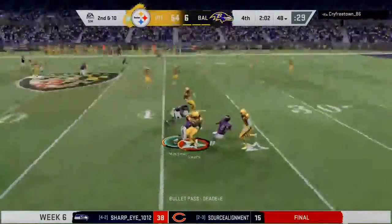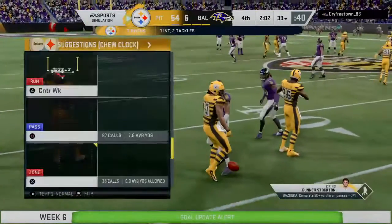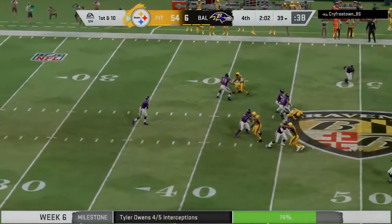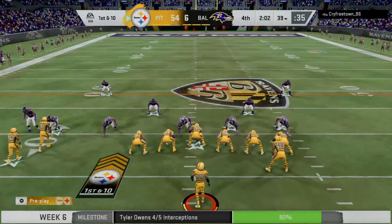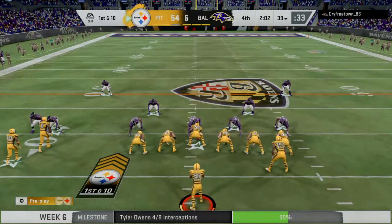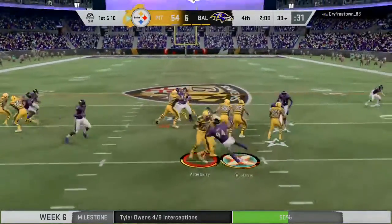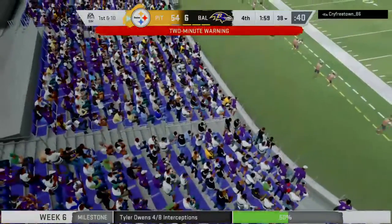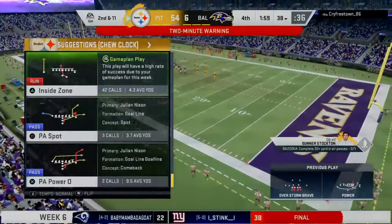And now here is another interception. Picked off at the 39. And his guys are going to take over at the 39-yard line. So from the 39 now, they'll come up on a 1st and 10. Boy, nowhere to go at all on that first down run as they will get to him behind the line of scrimmage.